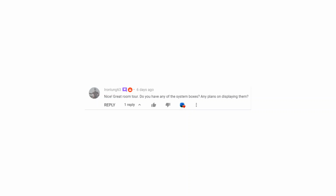As for displaying them, I would like to. I have a few of them on display. It's just a little tough. I don't have a great place to put them. A lot of my box display stuff right now is on top of my shelves, and I have that space kind of full. And a lot of those boxes are too tall for going up there. So I'd like to get a shelf that I can put those up on, but for right now, I don't have them on display. But yeah, I do have plans on displaying them eventually.